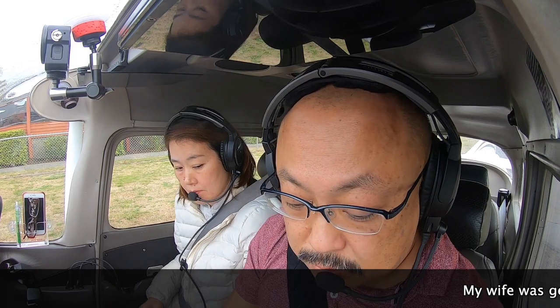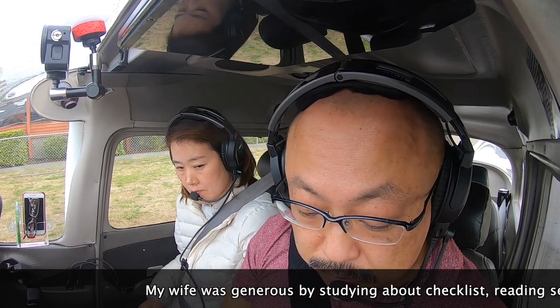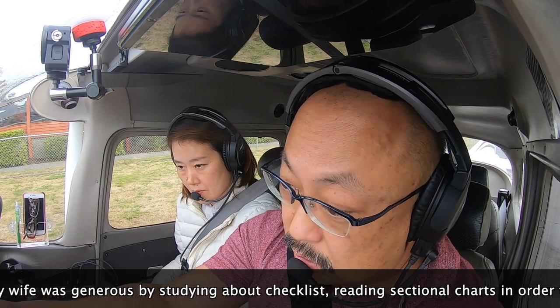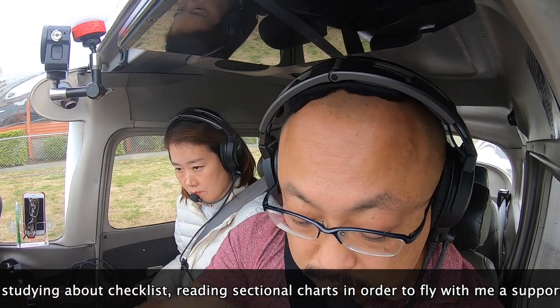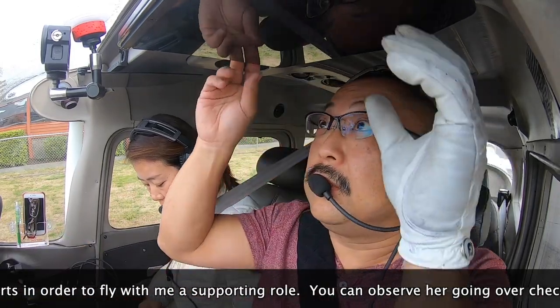Mixture is leaned already. Autopilot off. Manual electric trim off. G5 is working. Battery standard charge. And amperage is good. No message. Okay, after start checklist is complete, let's go to the non-movement area.